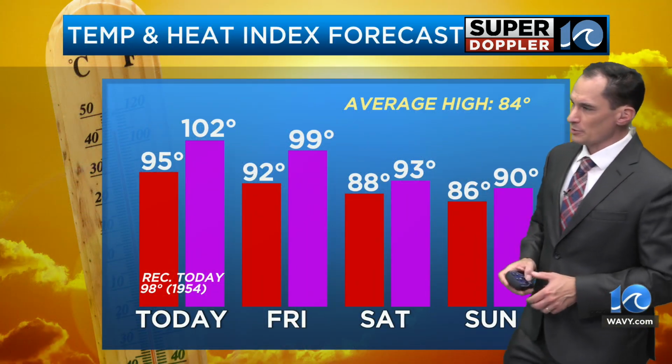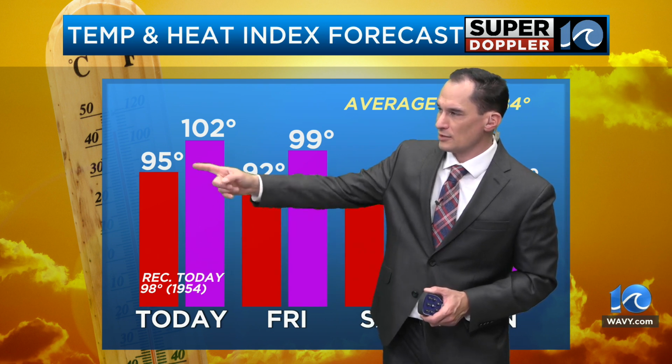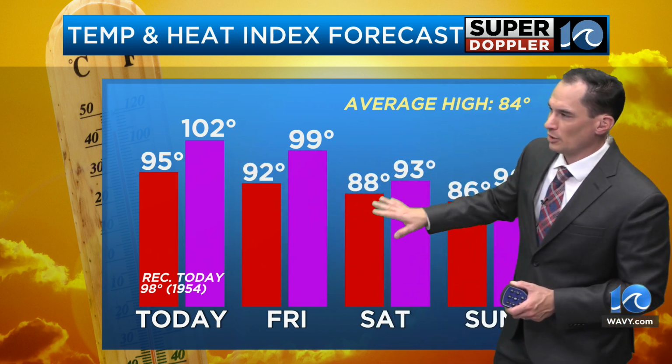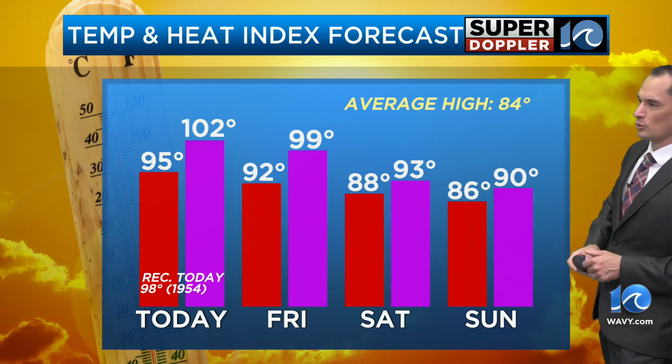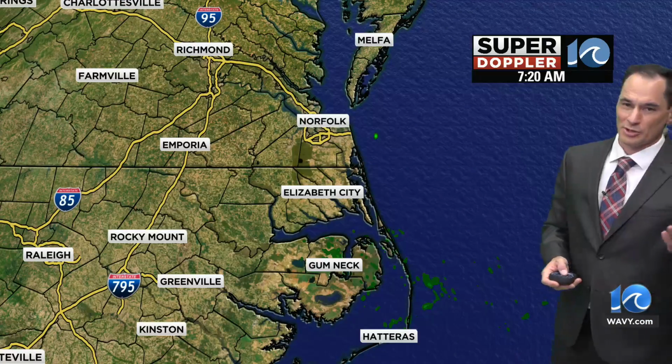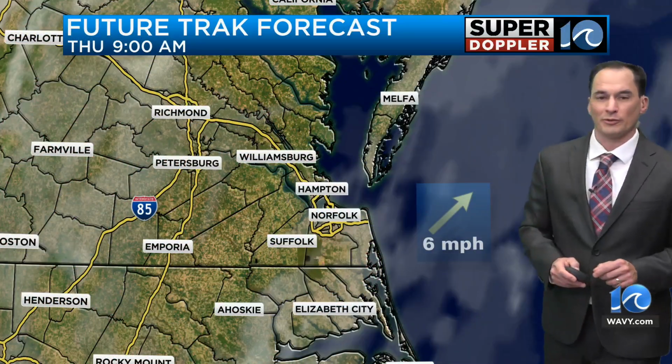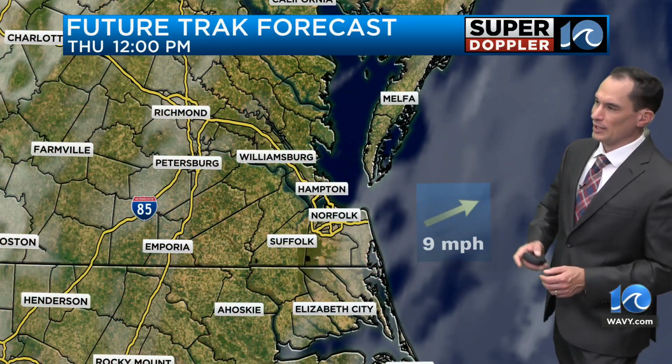In the meantime, we've got high pressure, a cool front to the west, and we're hot and humid. Temperatures mid-90s today. The record's 98, the forecast 95, but the heat index 102. Still hot tomorrow, but then we do cool it down over the weekend. It's just not cool and refreshing as the dew points are still up. So on Super Doppler 10, right now there is no rain, and we've got quiet weather for the morning, partly cloudy through the day.